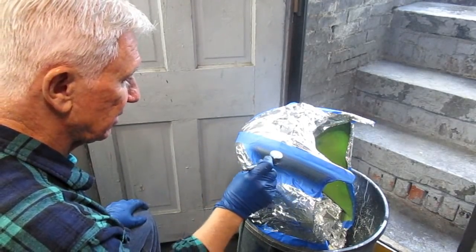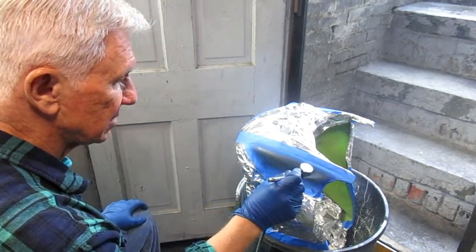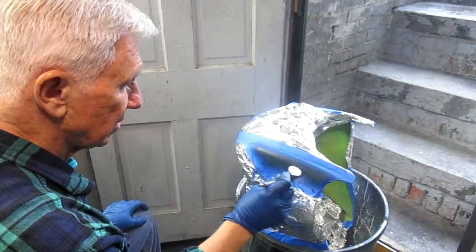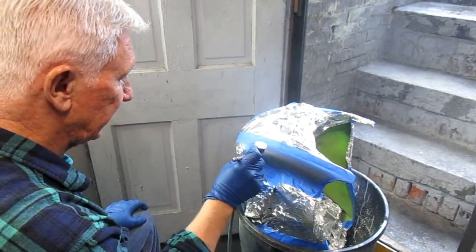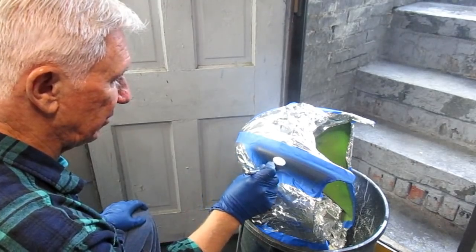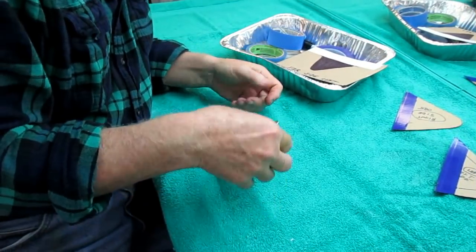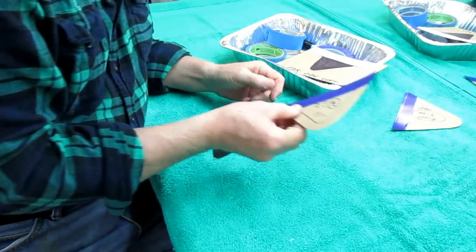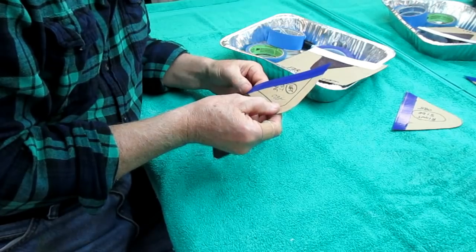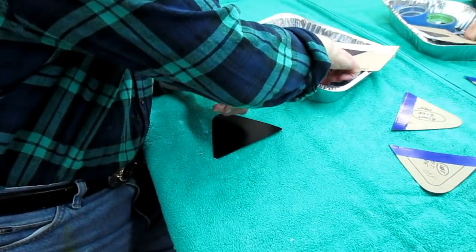I'm trying to put this on light and with as little thinner as possible. I don't want to build up a really super thick paint edge if I can help it. That's what's good about using an airbrush. Now this is a part of it that I have to get exactly right. This is the left side. The left side. Okay.